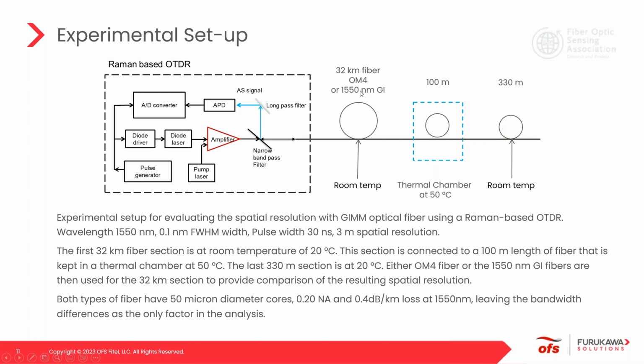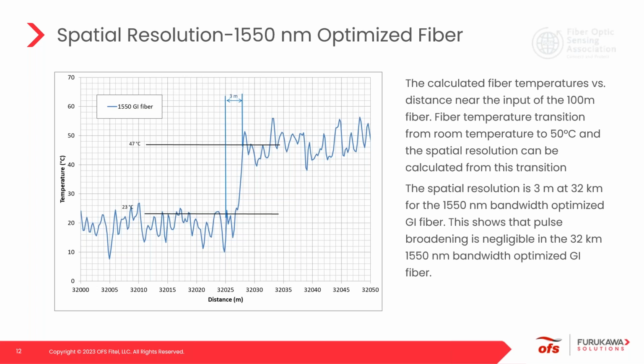Both of these fibers, the OM4 fiber and the 1550 nanometer fiber, have 50 micron core diameter, 0.2 NA, and 0.4 dB per kilometer loss at 1550. So that means the bandwidth difference is the only factor affecting the spatial resolution analysis. This is the result of the spatial resolution measurement. We measure the temperature versus distance near the input of the 100 meter fiber. We see here the fiber is at 20 degrees C, and here it changes to 50 degrees C. The spatial resolution is typically calculated from 10% of the change to 90% of the change. We can see here we have about 3 meter spatial resolution. That means the pulse broadening for the 1550 GI fiber is negligible in 32 kilometers.